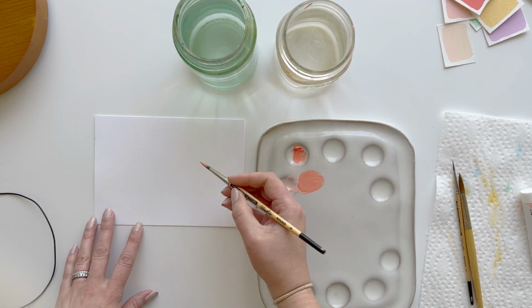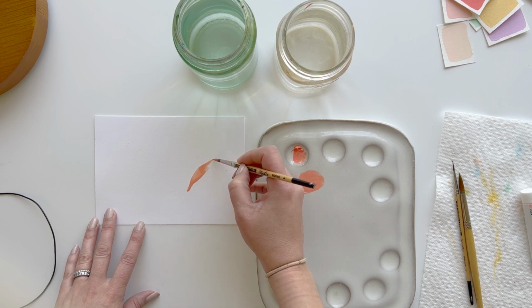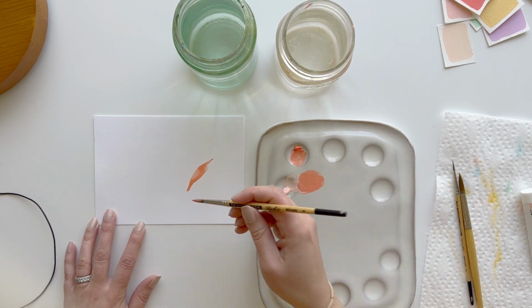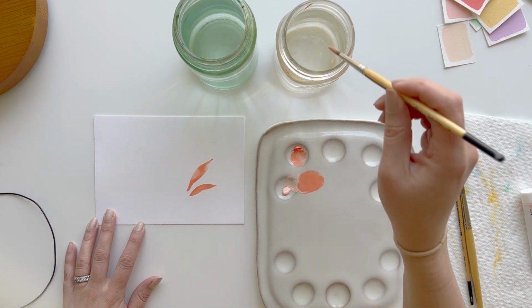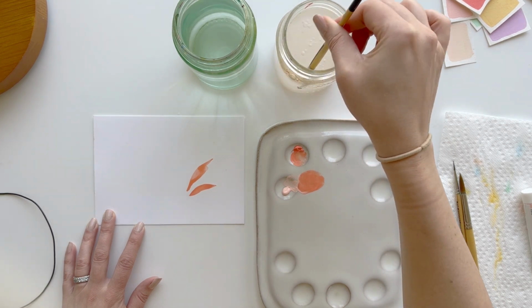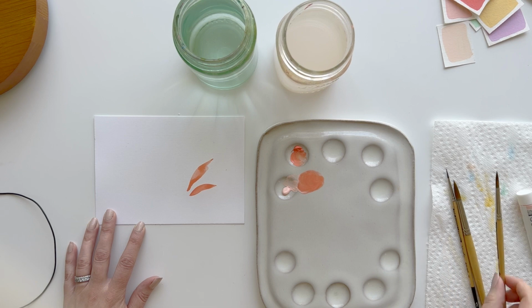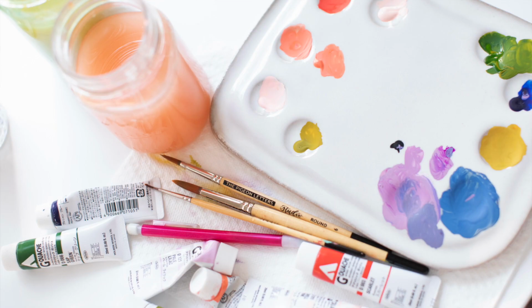The thing I love about these brushes is they really hold the paint well, so you can get a nice long line. They also have beautiful pointy tips, so you can push down and get a thicker line and pull up and get a very small, thin, detailed line. I've tried lots of different brushes and I always just come back to these ones again and again.